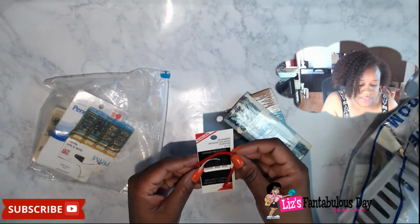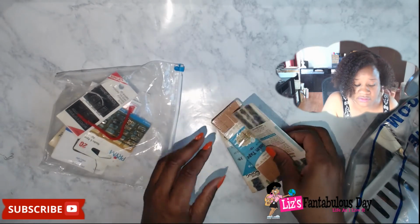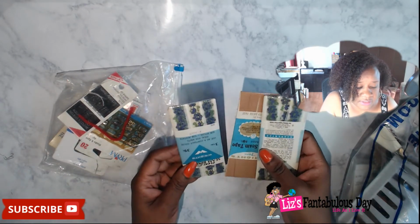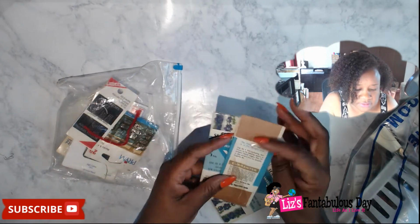Needles, they're like really tiny needles. I probably want to use the tiny needles, because my eyes are not that good for using tiny needles. Now these are a good deal. Seam binding.